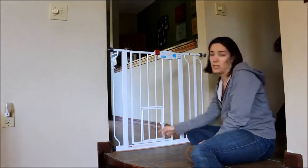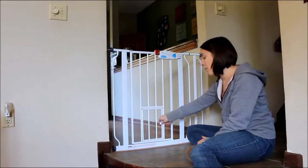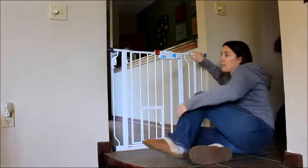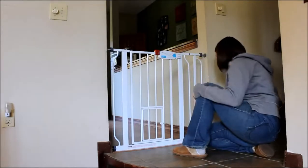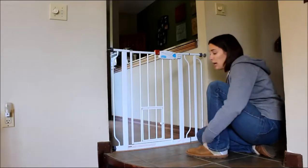And that measures 10 inches by 7 inches. If you have a really big cat that you're worried about, the dimensions of that door are 10 inches by 7 inches. You can pick up this gate on Amazon for about $40. Is it worth the $40? Certainly, because it does do its job.